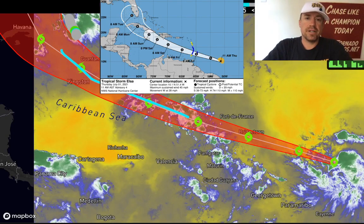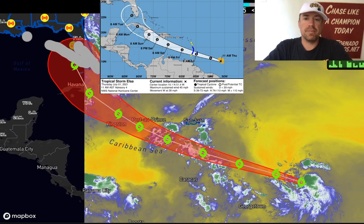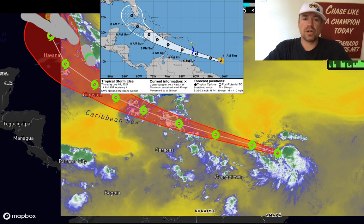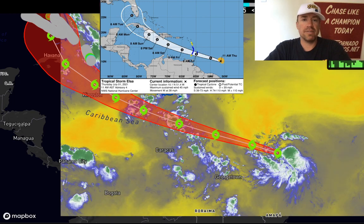Some of the hurricane models, hurricane intensity models, do bring Elsa into a low-end hurricane, but we'll just have to wait and see. The environment isn't incredibly favorable upstream, and of course there are some model discrepancies still on the handling of that Bermuda High off to the north.